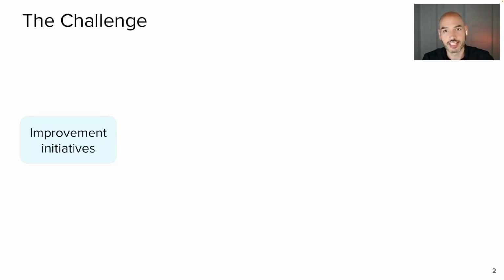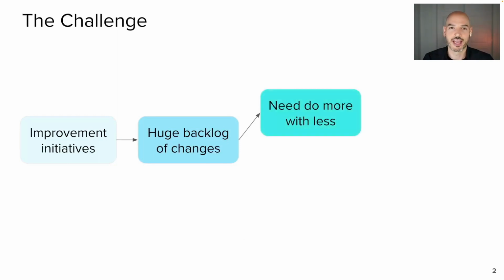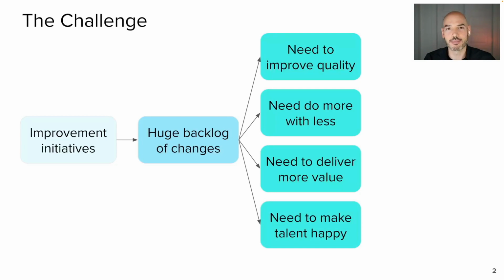So we've got a ton of stuff to do, right? Everybody has this giant backlog of crap that they'd love to ship. And there's a million things in the way, right? We need to do more with less. We've got staff cuts, people leaving, reorganizations, demands from leadership. We have to always be improving value, getting more out of what we do. We need higher quality, fewer defects. We want to stop firefighting, and we need to keep everybody happy. Ideally, make them more happy as time goes on.